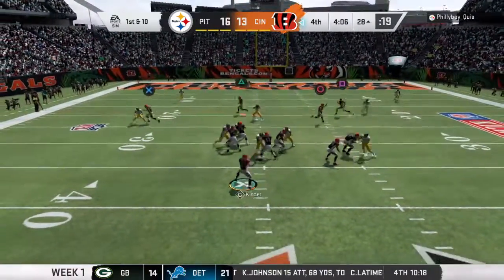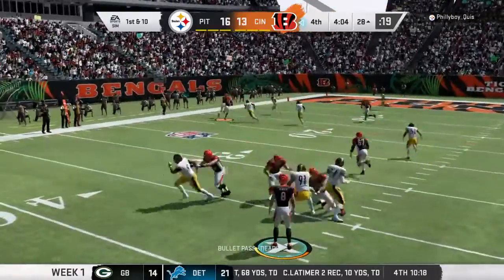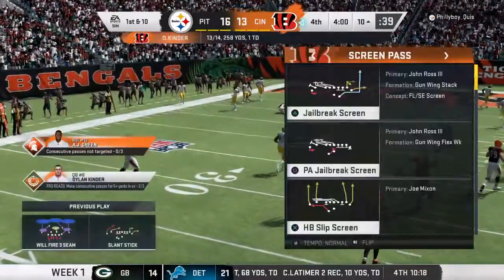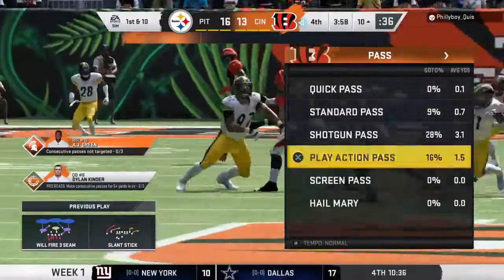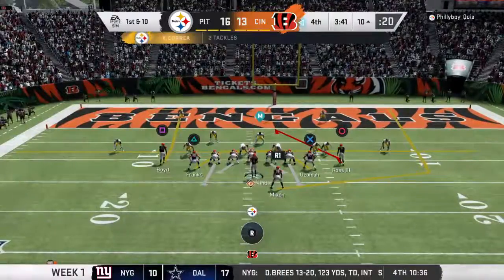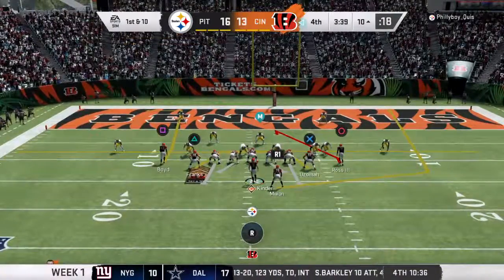He'll drop to throw. And Green with a catch left side. And they'll get this down to the 10. Another big hitter there. This one good for 18. And that last reception puts him over 150 yards now on the game, Charles.